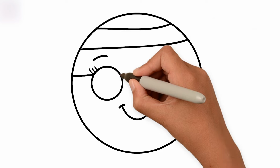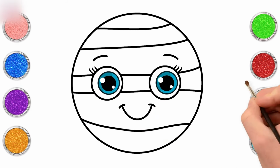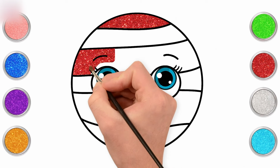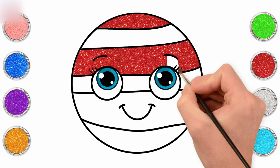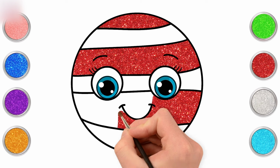This is a planet that we've been exploring lately. We've even sent a robot there. Yes, to have a look around. It's smaller than our planet. And it's covered in red dust and rock. So we're going to do red.